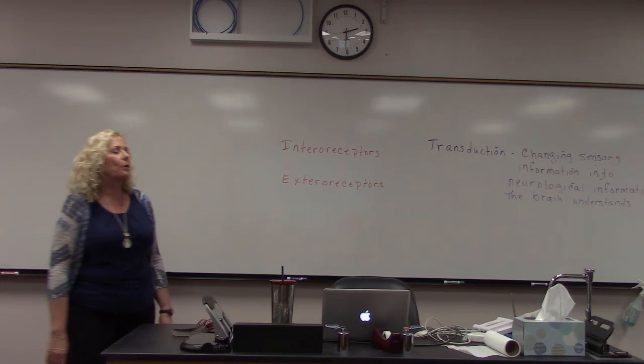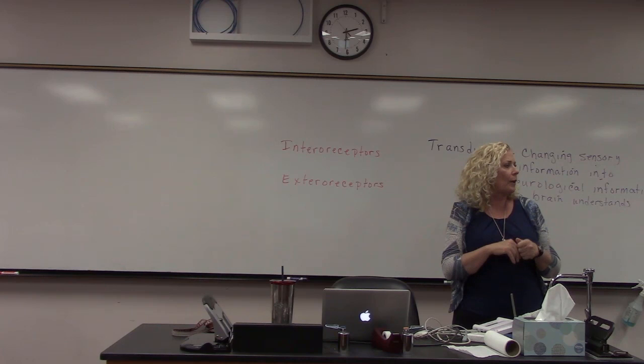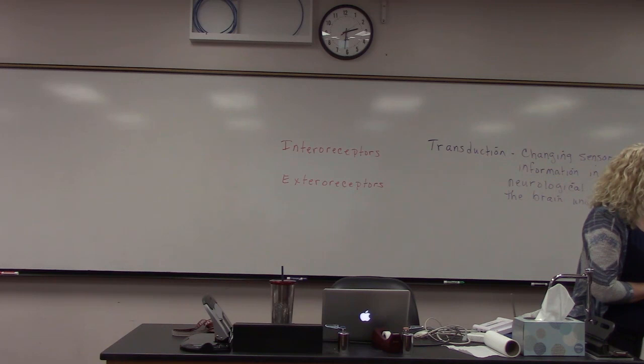Now, a proprioceptor. These are neurons that help you when you're moving the body, and they specifically let you know where your body is in space. So if you were asked to close your eyes and touch your nose, you'd be able to do it because proprioceptors are able to detect where your hands are, where your nose is located. So proprioception is knowing where your body is in space.